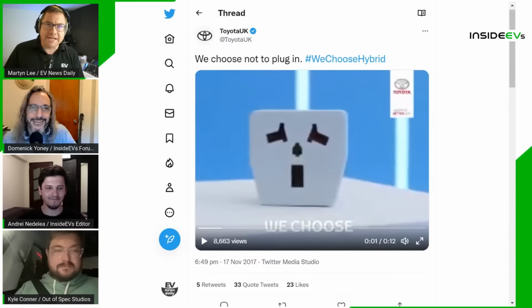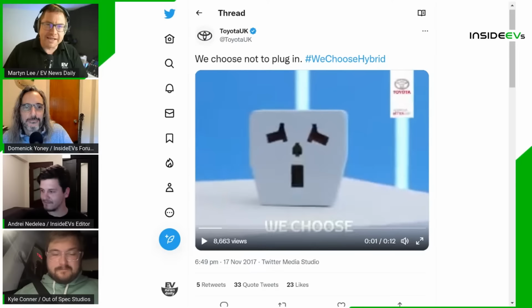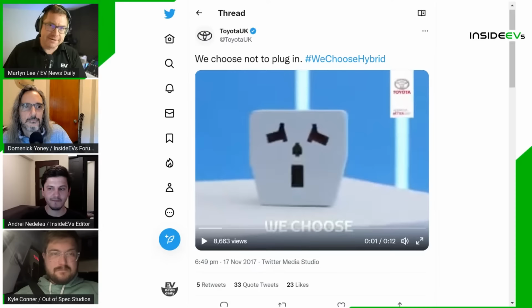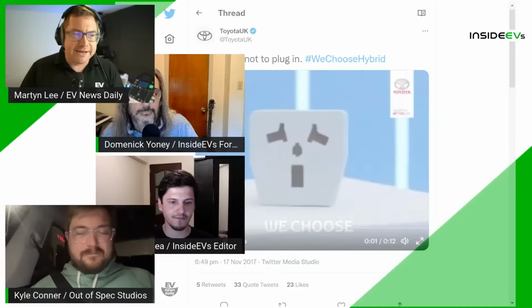like running commercials on social media to say, we choose not to plug in, with sad looking plugs. They've had commercials with a guy standing in the middle of the desert holding a charge plug into his all electric, you know, generic car, no brand EV, while a Prius speeds by in the middle of the desert. They have spent a fortune trying to kill electric vehicles. They spend untold amounts of money trying to tell you that plugging in is bad, and then they come back and go, oh, we made a plug-in hybrid. Oh, and we also made the BZ, ABCD, EFG. And it's like, what do you want me to believe, Toyota? Because it's a global economy now, and you can't pull the wool over our eyes anymore.